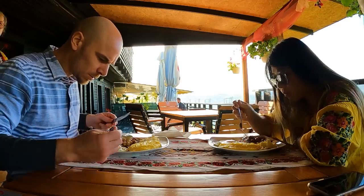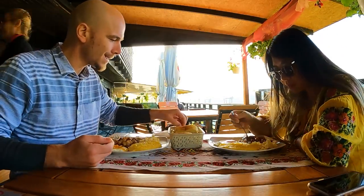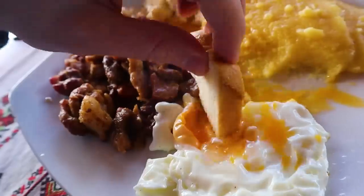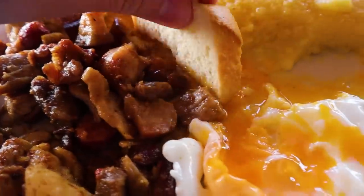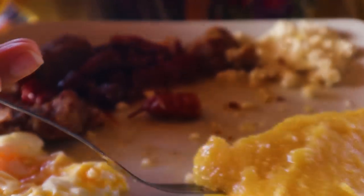Looks good. Manageable. Thank you. Good bread. Yeah, it is like a breakfast, isn't it? Good. Looks like a breakfast. Sausages, pork. Oh, good. Very nice. It is like breakfast, isn't it?